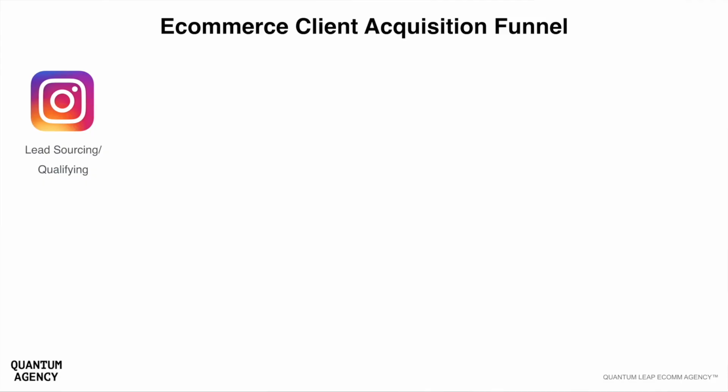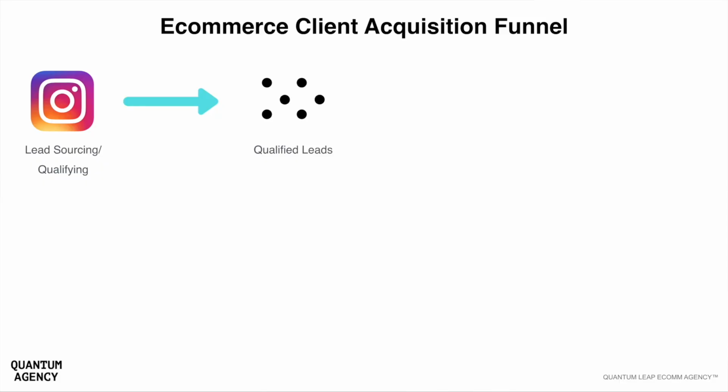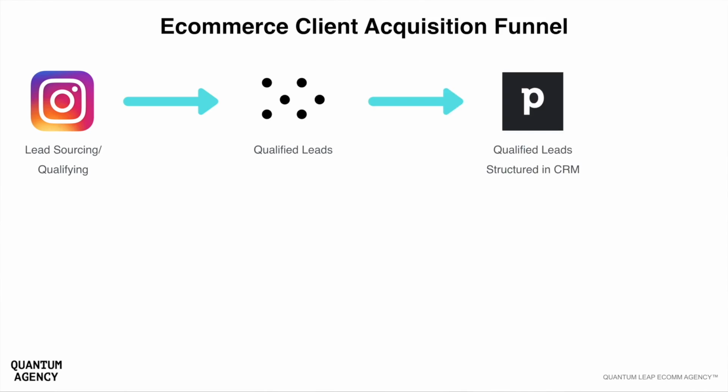So as I say, I truly believe this is one of the most important stages, because it really does depict how successful the rest of the funnel is. That is the first stage of the e-commerce client acquisition funnel, lead sourcing and qualifying. From here, you will have your qualified leads. You've done your lead sourcing, taken a big number of people and qualified them down into a smaller group. Again, guys, it's so important that you get a nice, healthy group of qualified leads. From here, the next stage is having your qualified leads structured in a CRM.